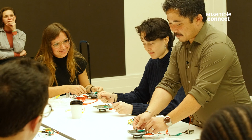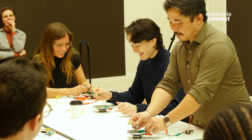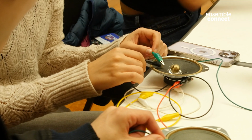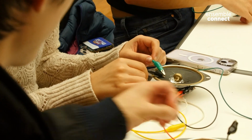You use the leads and you press them on the speaker, and because the speaker moves when you connect electricity, it disconnects the leads briefly, then the leads fall back because of gravity, so you just create this buzz. Being the musicians they are, I then asked them to play specific rhythms and different articulations and different note durations, and so it immediately became a musical instrument for them.